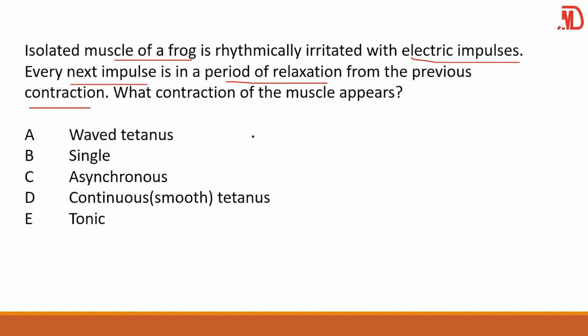Now, a fused tetanus we also call holotetanus. This is when there is no relaxation of the muscle fibers at all, no relaxation between the stimuli, and it occurs during a higher rate of stimulation. So again, in a waved or incomplete tetanus there is relaxation, but the relaxation is not complete. In holotetanus, there is no relaxation at all. Please take note, because we're going to meet them again. So here, we are referring to a waved tetanus.